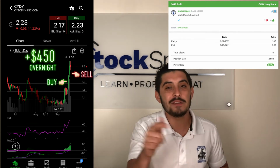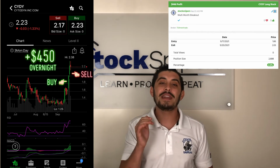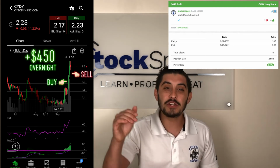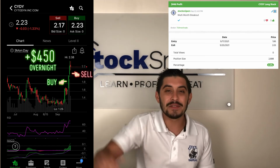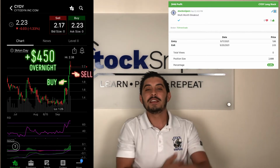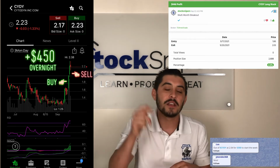So we decided to take the bag within the first minute of trading and taking a total of $450 overnight on CYDY. And if you wanted to be a bit more patient with this one and stick to that 195 cut, this stock actually ended up running, and it ran all the way to 220s and then from 220s to 230s. So big shout out to all the other snipers that were profiting with us. Sniper Los made $300 and everyone else in there that was profiting with us. Big shout out.